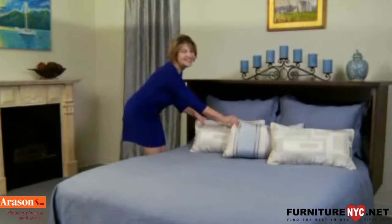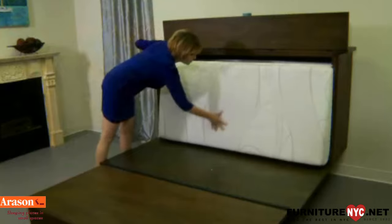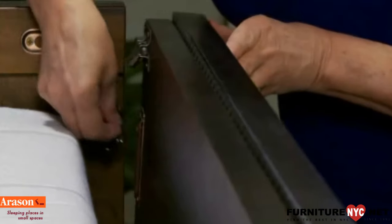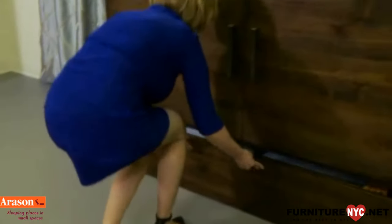Closing the Credenzi is just as easy as opening it. Simply fold the mattress and tuck it into the cabinet. Fold up the platform. Attach the safety chain and close the slide bolts. And finally, push the storage drawer closed.